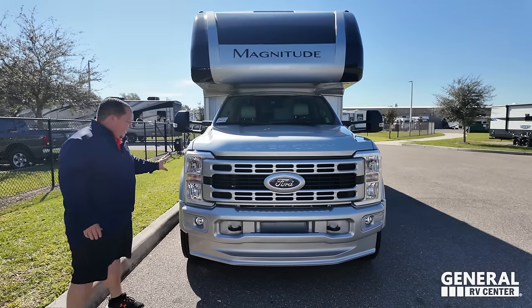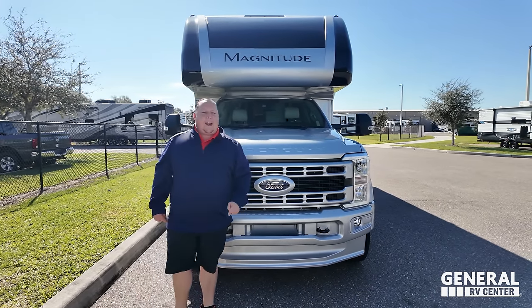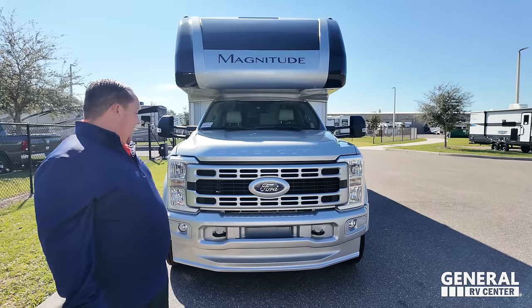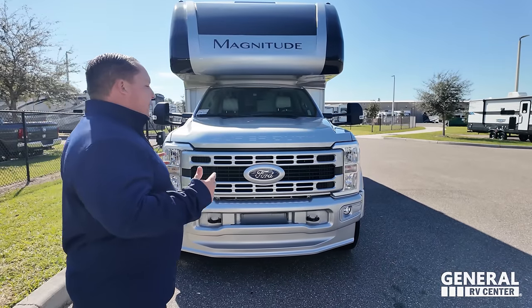I love the way these lights look. I love the way this Ford looks. Super Duty, badass, awesome in America. Matt, I am taken away by the grill. Yeah, this is awesome. I love these hooks up here, and I just love how big and beefy it is.